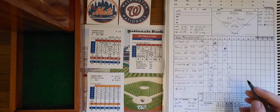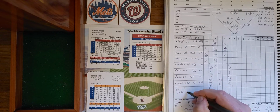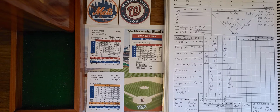Rosario is in, and he's going to be facing Dominic Smith. They could have had Smith or Nimmo. They were both lefties that were ready to come in to pinch hit, but they decided to go with Dominic Smith. He will be the pinch hitter. He hits .282. Nimmo's only .221, so they went for the better average.